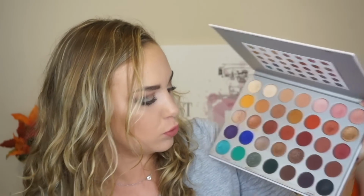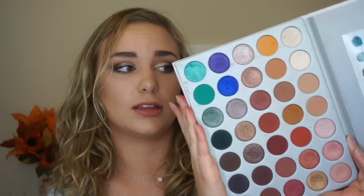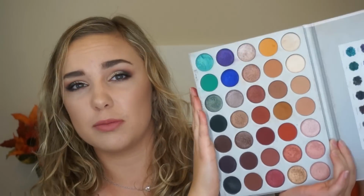I like it because it's warm tone, but then you also have a few pops of cooler colors too, and you got some green in there. And I really like this green shade. This original palette is so good. If you're thinking, I don't know if I want to try the new Vault collection, go for this. This is the best. I will always recommend this one, even over the Vault collection. I think this one's even better.